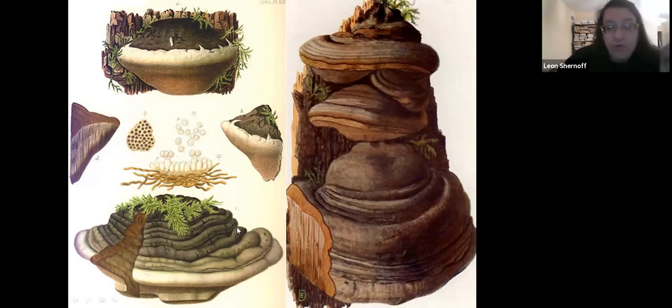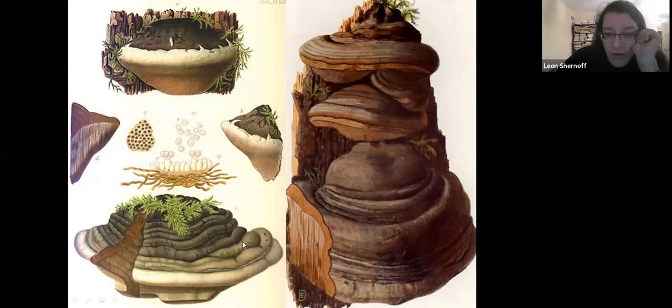And if you look at this cross section here, well, actually there are two cross sections on the bottom two pictures. They're growing these very long tubes inside. They produce their spores in the tubes, and they drop their spores out the ends of the tubes into the world for them to float away and form a new polypore. So if you look at the underside of these things, here in sort of the central left, you'll see a bunch of really tiny pores. They're really tiny.